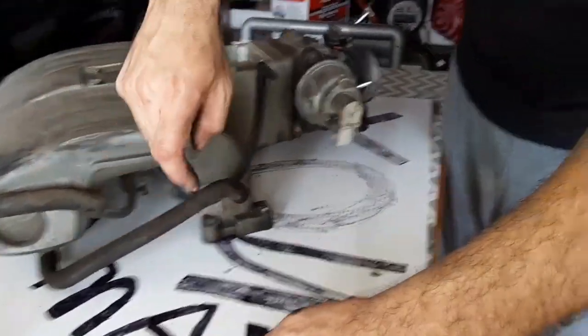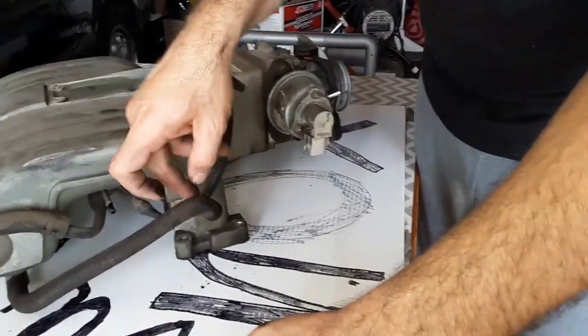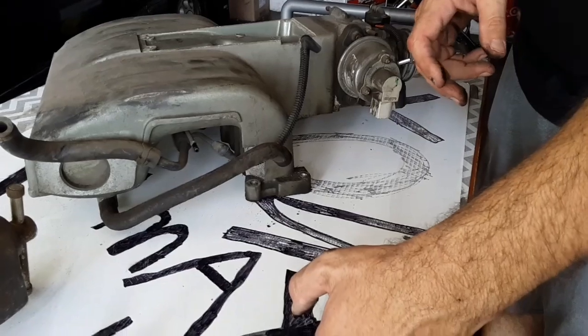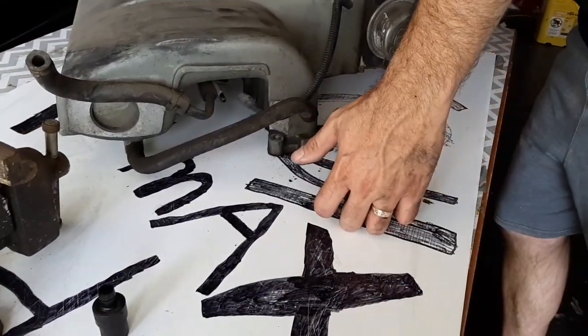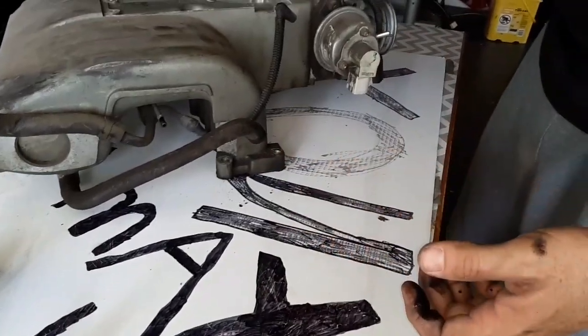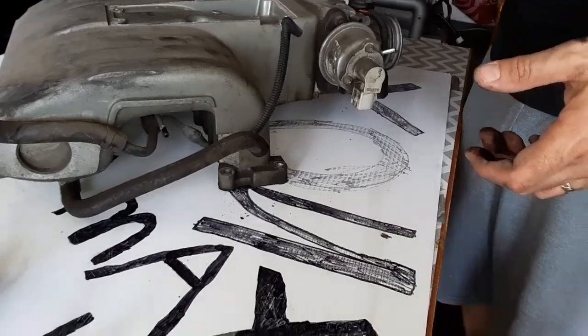And yeah, I need to figure out something here with these lines. But anyway, I want to address as many of these issues as I can while this is off. And that's probably it for today, guys. Thank you.